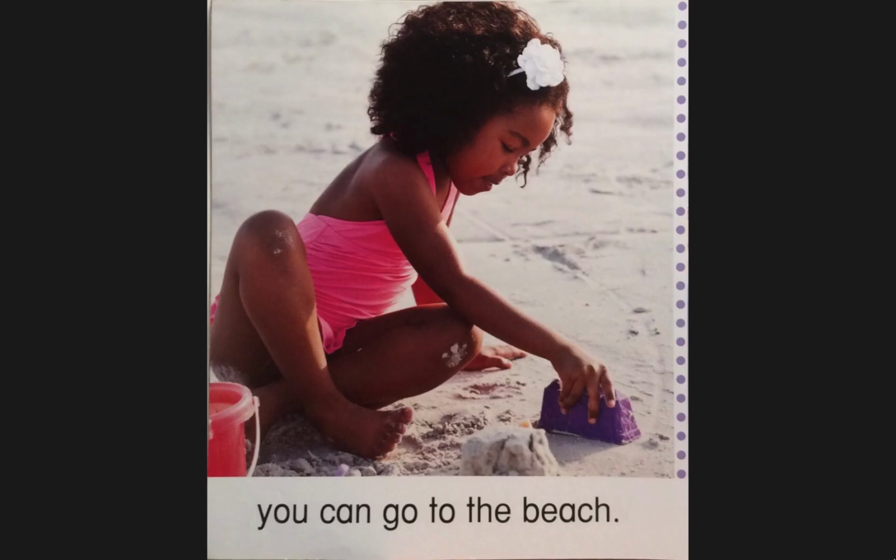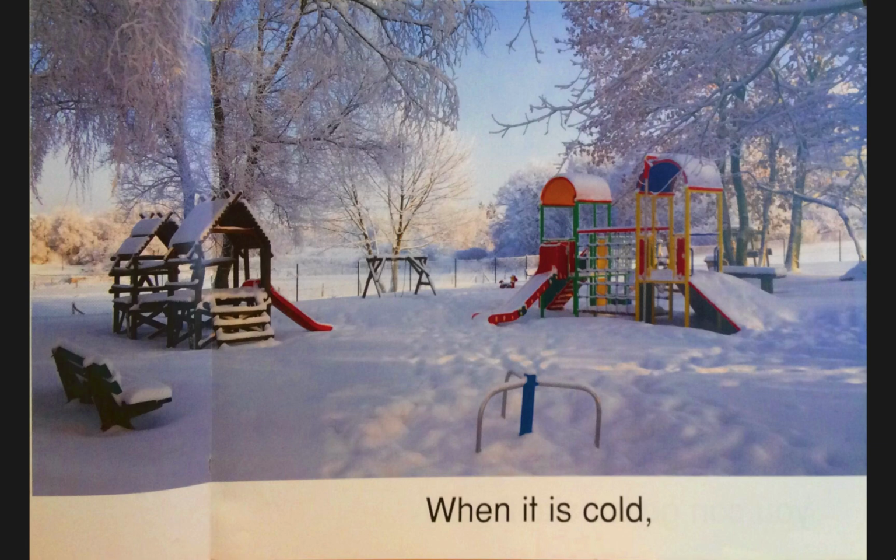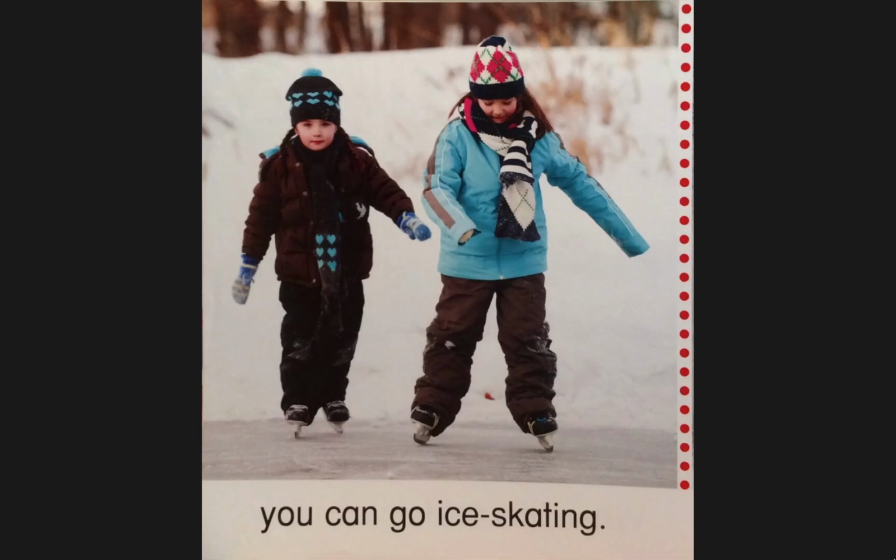When it is hot, you can go to the beach. What do you like to do at the beach? When it is cold, you can go ice skating. What kind of clothing should you wear if you want to go ice skating? Have you ever been ice skating before?